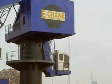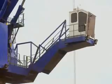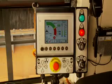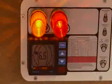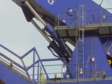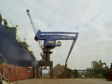The E in E-Crane stands for more than just equilibrium. It also stands for clean electric operation, productivity-enhancing ergonomic controls and cab for the crane operator, effortless operation with state-of-the-art technology, exact grab placement using proven hydraulic systems, an energy-saving economic solution.